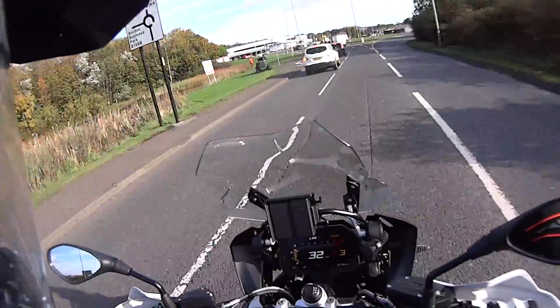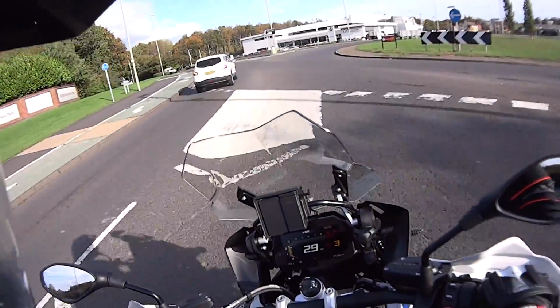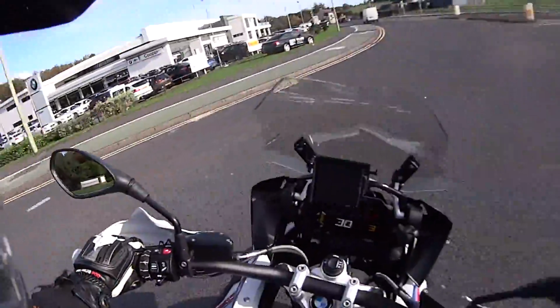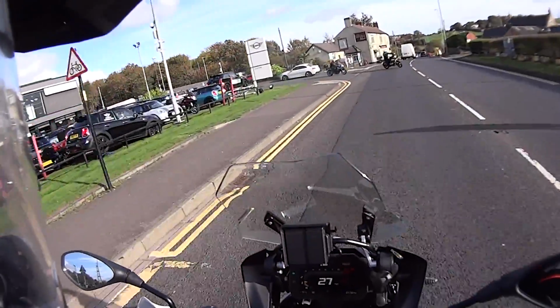I'm hoping to be taking more BMW R1250s out, because obviously there's an RT to have a look at. Oh yes, and the TE model of this and the base model of this, so we might get a look at all of them.